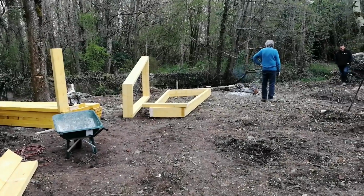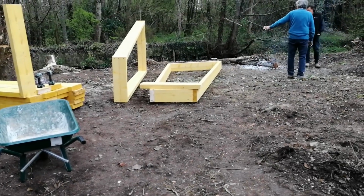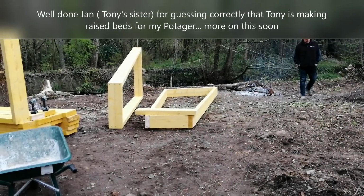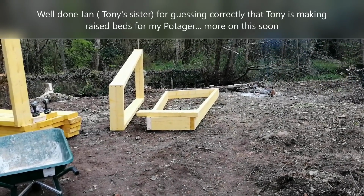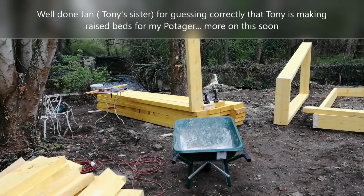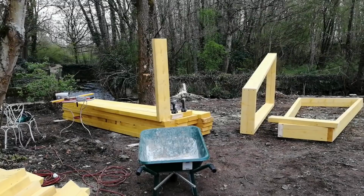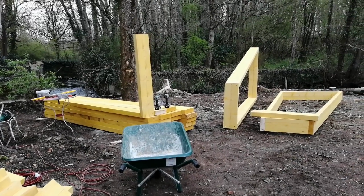Now there's another shaped piece here. This is the only one that's going to be that shape. The two pieces go together. This is a raised bed. The reason it's an odd shape is because the wall is not square with the barn building. So we're going to line the rest of them up square. And this is what Tony's making me, some very, very long veggie beds for my potager. And it's going to be much easier for me to garden it because they're going to be raised by about 400. That's going to make it much easier for me to do it.